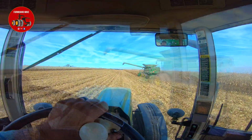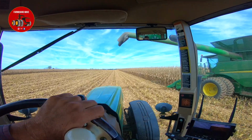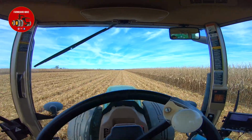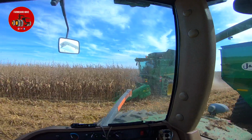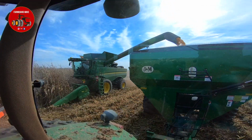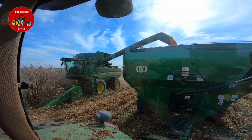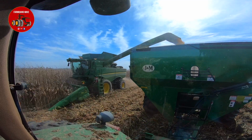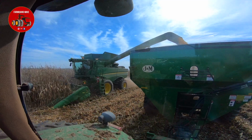Okay, I had a little time to clean the front window and the back window. Still got the side windows to do, but that's a lot better. We usually carry glass cleaner in here, and when you get a minute, you clean the windows, and clean windows make all the difference in the world. Doesn't that picture look a lot prettier now with the clean windows? Yeah, that's what I thought too.